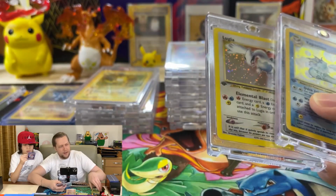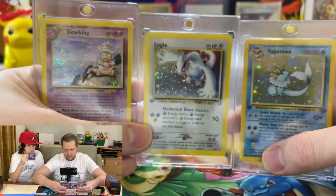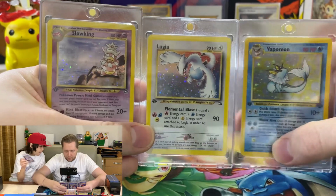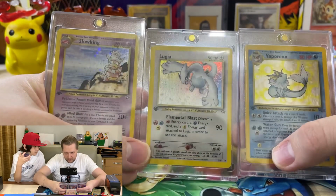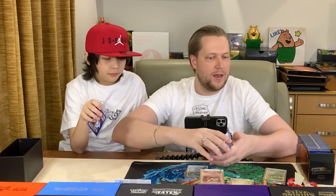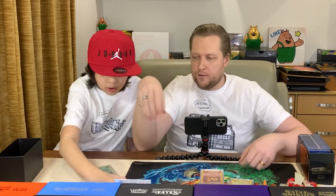And if we take the Slowking as well, look at this trio. My goodness. Nice trio. I need to zoom in a bit. Okay, look at that, looks much better now. Ooh, I can see myself there. That's not great, but look at those guys. Beautiful. Okay, let's put these away. First editions away to that side, and Vaporeon to that side.